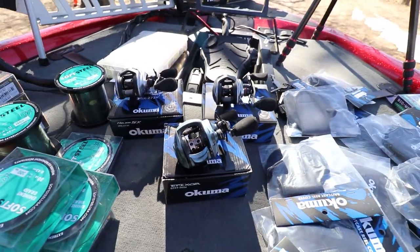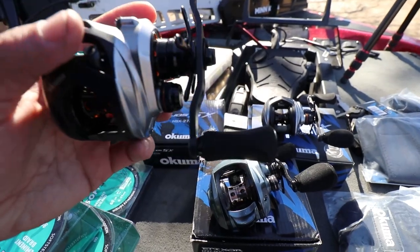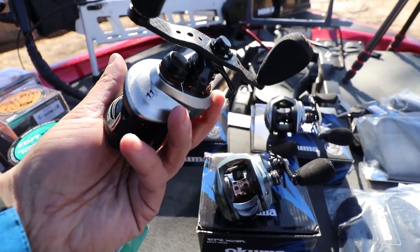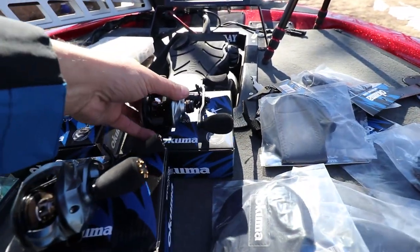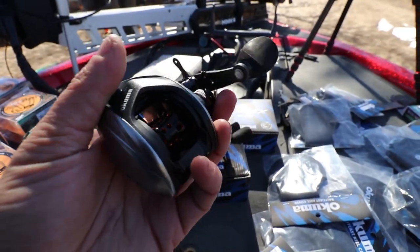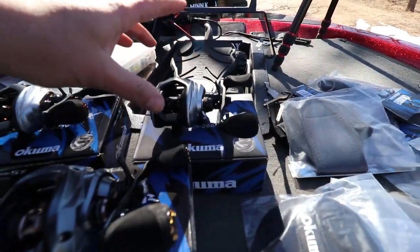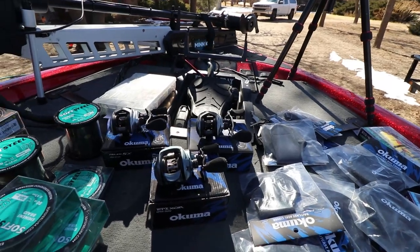We got 3 baitcasters today. We got 2 of the Helios SX. This is the 7.3:1 gear ratio. This is going to be for my frog rod. And then we also got the 6.6:1 gear ratio. This is going to be for my chatterbait rod and reel. Actually got the rod back there for that, so we can actually throw together the chatterbait rod today. So I'm pretty stoked about that. You know me, I love them chatterbaits.